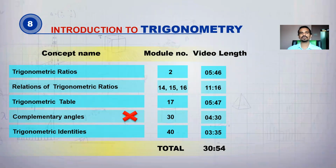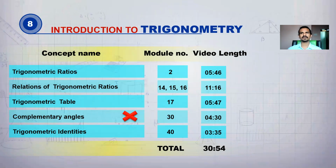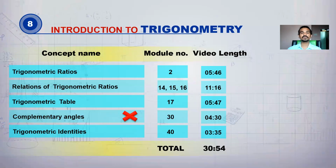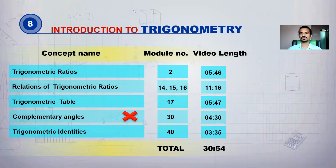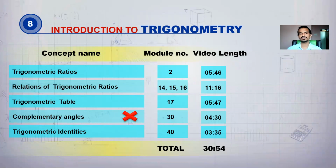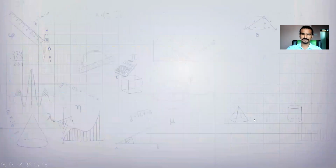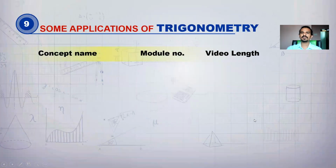Okay, so if you want to solve a paper based on trigonometry, or you want to start writing a sample paper and you have doubts in trigonometry, what you can do is you can just revise these concepts, and this should be sufficient to help in solving the papers based on trigonometry. The next is some applications of trigonometry.